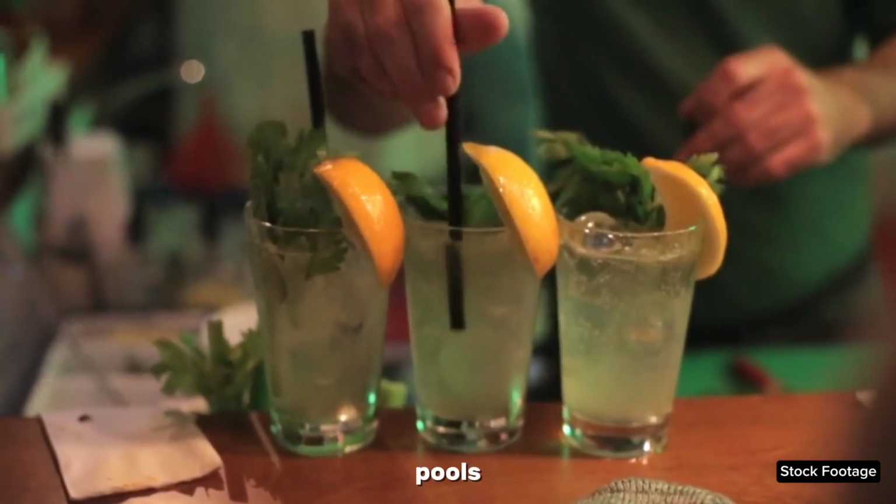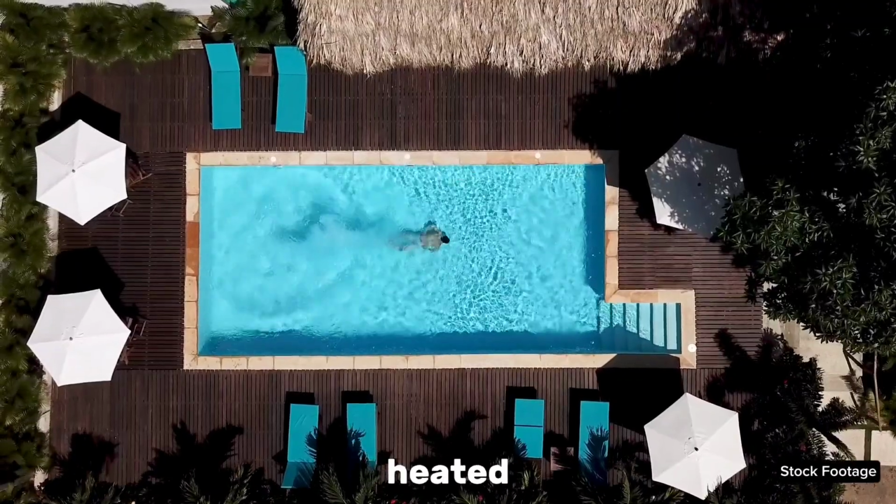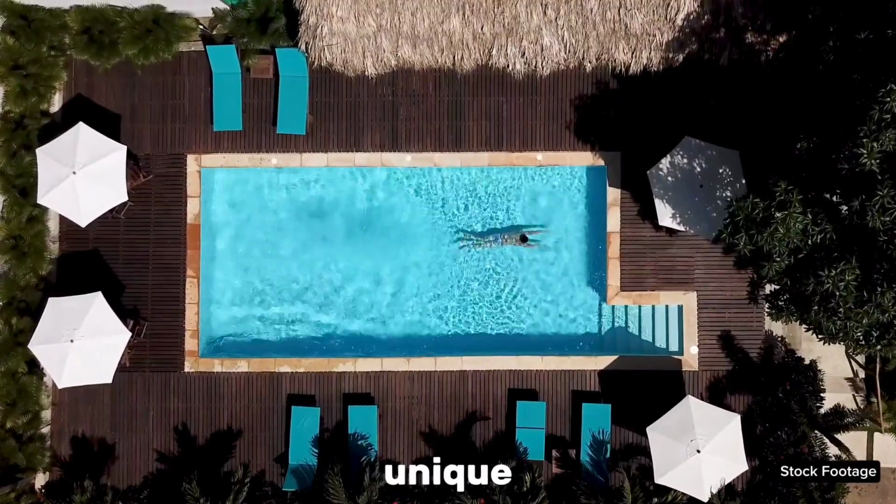Now, let's dive into the pools. Literally. Krystal Grand Nuevo Vallarta boasts 3 heated pools, each offering a unique experience.